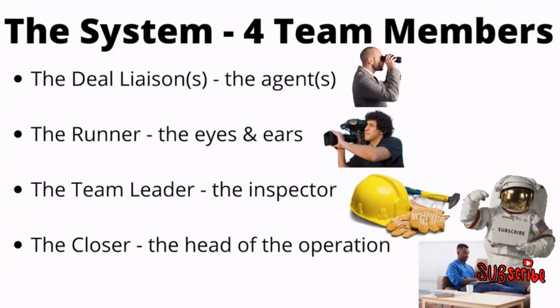This could be somebody that you know in any city who's just sitting on the couch. They could be driving Uber, doing anything. So you get a runner. Now you have a team leader. This is going to be the leader of a contractor team. They'll call them a team lead, right? So they're going to be somebody with 15, 20 years experience in rehabbing properties. You're going to have them, and they're going to be your second line of defense. The runner's your first line.